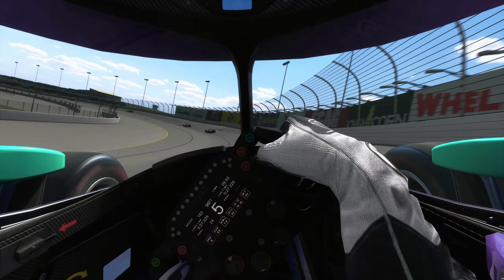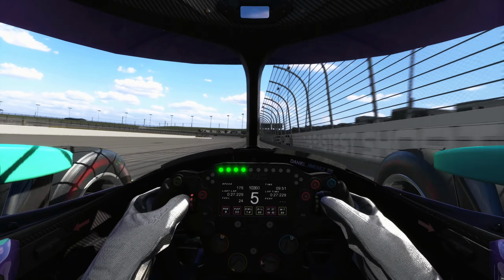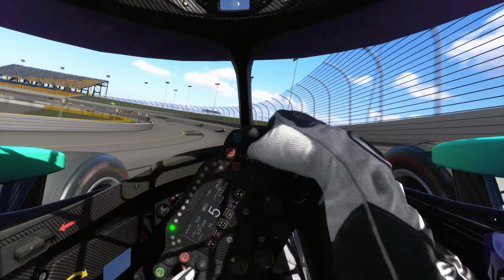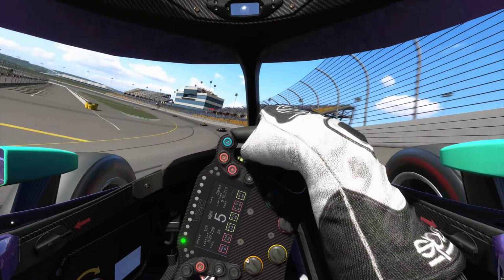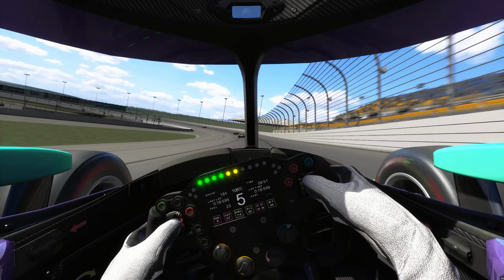It's nothing super complex, as I'm sure you can imagine, but it is a fun layout nonetheless if you do want to try it out. But overall, very, very high quality and a nice addition to Assetto Corsa's small but growing oval catalog.